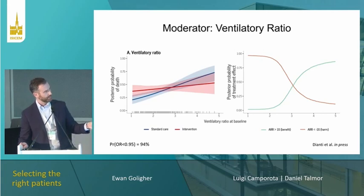So I realize I don't have a legend here, but I do actually. The blue line represents the standard care arm. The red line represents the intervention, and you'll see that among patients who have a relatively low ventilatory ratio at baseline, the risk of death is actually substantially higher with intervention. Whereas in patients with a high ventilatory ratio and high dead space fraction, you can see that now the risk of death is lower with intervention than with standard of care.